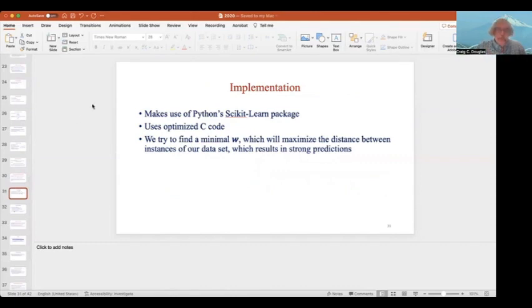We actually implement this using Python's scikit-learn package, which uses optimized C code. We find some sort of minimal weight vector W that maximizes the distance between the instances in our data set, and which should result in strong predictions.